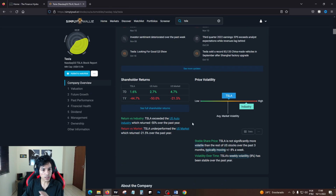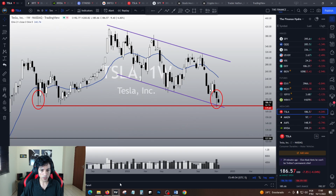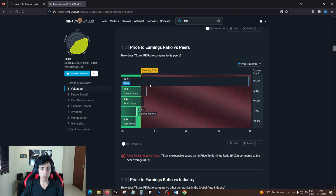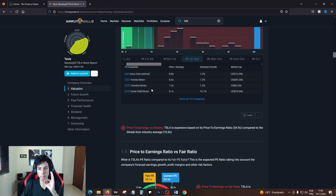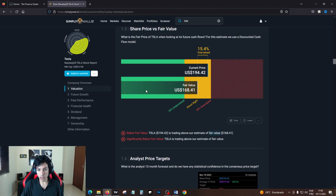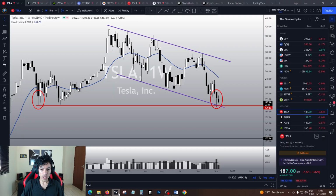Now, fundamentally speaking, I told you guys that Tesla is in a crystal clear support level in the weekly chart. I have some news for you, fundamentally speaking, because of Simply Wall Street, such a phenomenal website. I love this website for fundamental analysis. Here you have many data on Tesla, and they are constantly updating their website. And right now, given the new information, Tesla's fair value is around 168. So it is $10 below this red line.